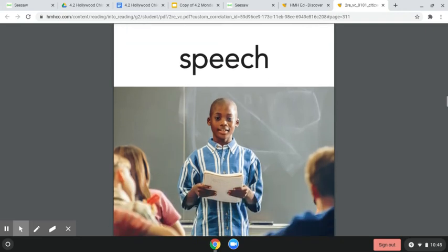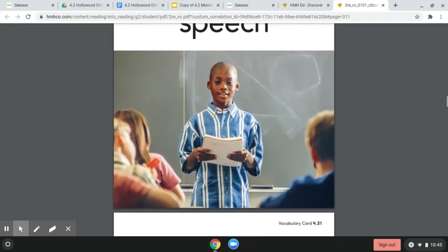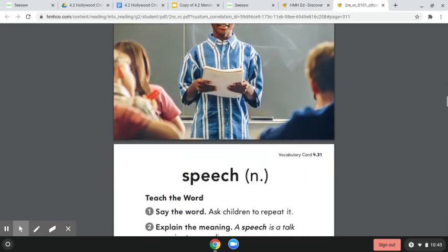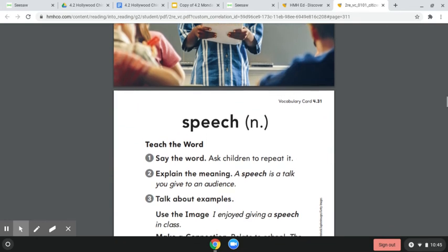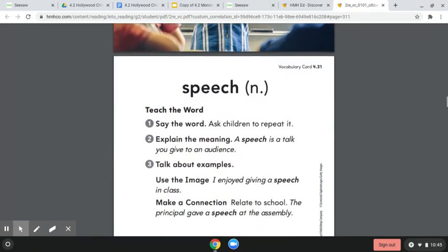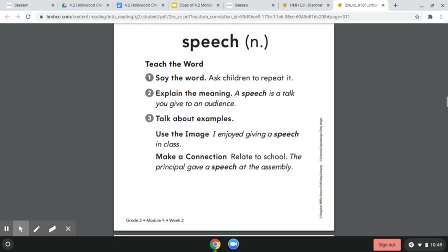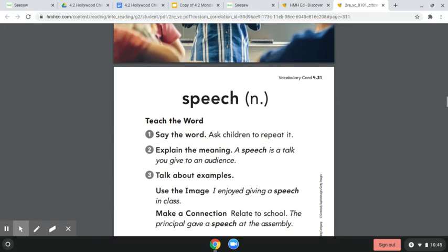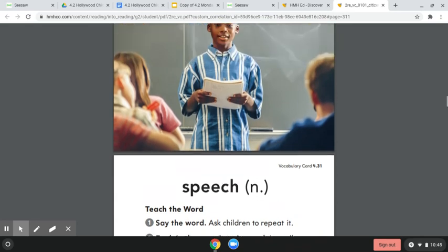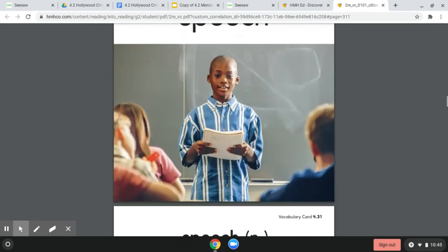And our last one is speech. This little boy is giving a speech in front of the class. A speech is a noun, and a speech is a talk you give to an audience. I enjoyed giving a speech in class. And the principal gave a speech at the assembly. So these are all examples of speeches.